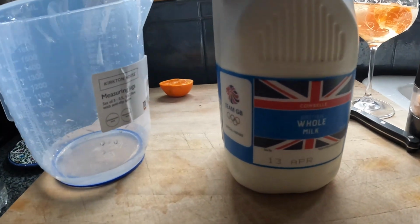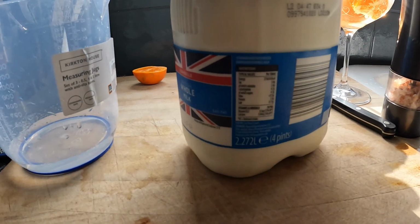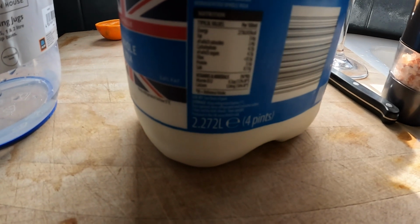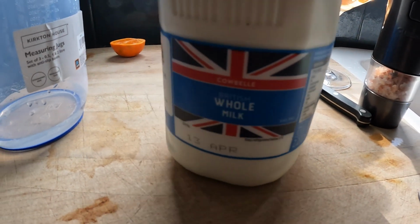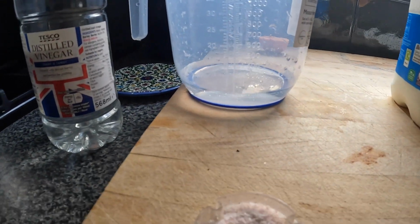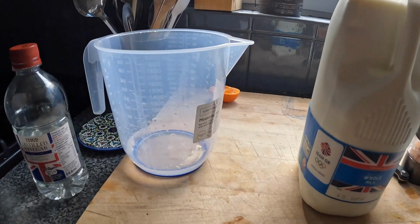Right, so it's time to make some cheese. So, dead easy. Ricotta cheese, not made it before, but it looks easy anyway, so we'll just see. Two litres of whole milk. Obviously a 4-pint jug is a little bit more than that, so you can see there, it is 2.27 litres. We are supposed to add to that 100 ml of white vinegar, so I have just upped that slightly. Obviously, numbers, not a problem.